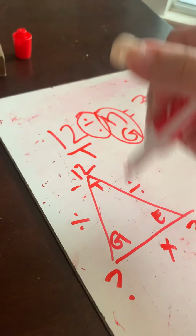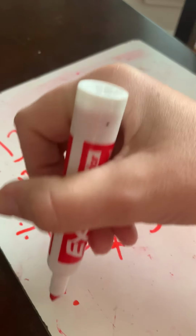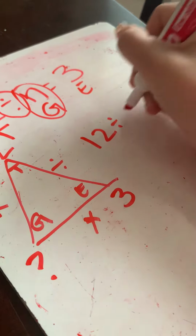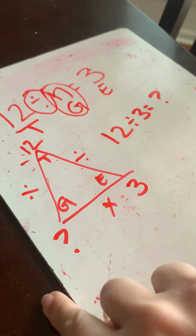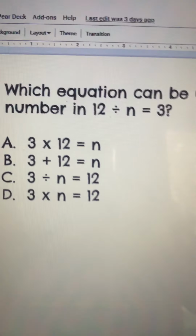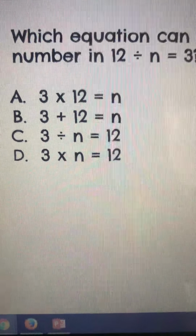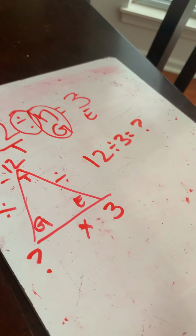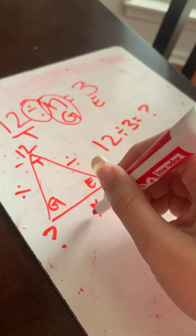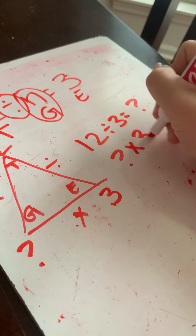Well, 12 divided by something equals 3 was what we had. So let's try 12 divided by 3 equals something. Let's see if it's over here. Oop, I got nothing that starts with 12, and that is my total, especially with a division problem. So C is out. C doesn't work. All right. So let's do something times 3 equals 12.